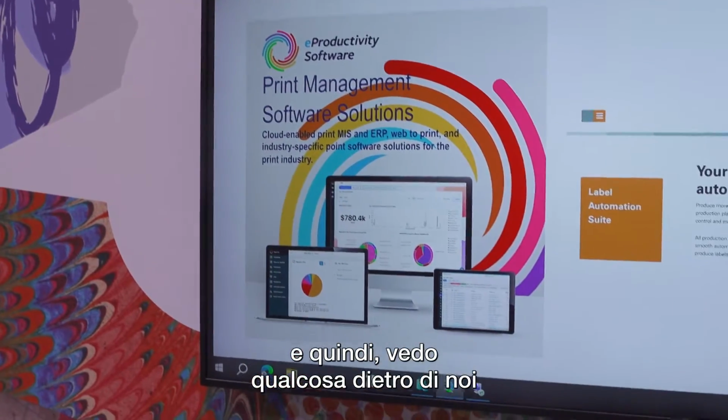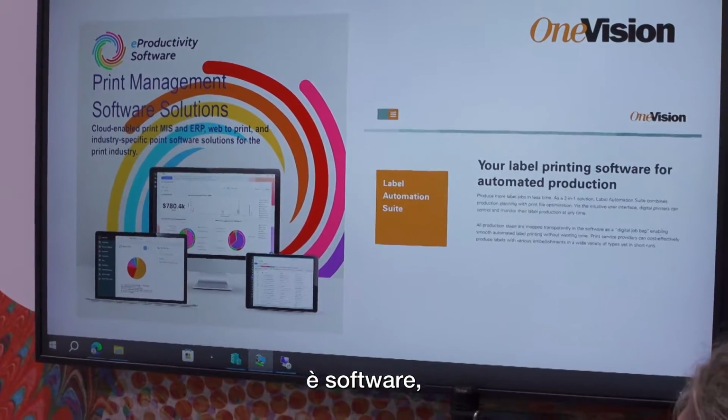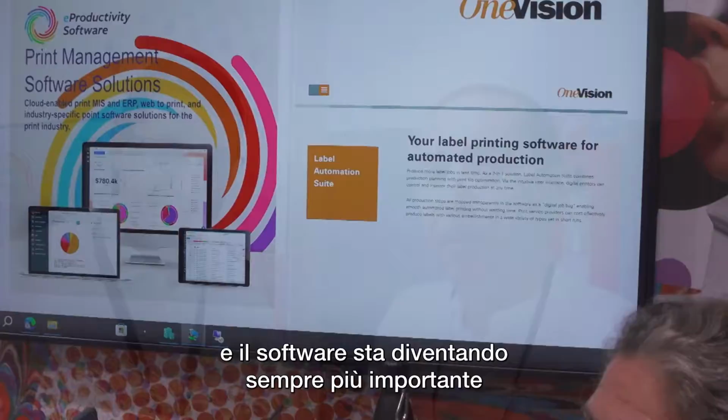My host today at Konica Minolta is Sacha-Vittorio Paolucci, the head of industrial printing for the EMEA region. So Sacha, it's a pleasure seeing you. I see something behind us that makes me extremely curious. It's software, and software is becoming increasingly important for every supplier of equipment and technology, and that's something that is not new for Konica Minolta. So can you give me an overview?